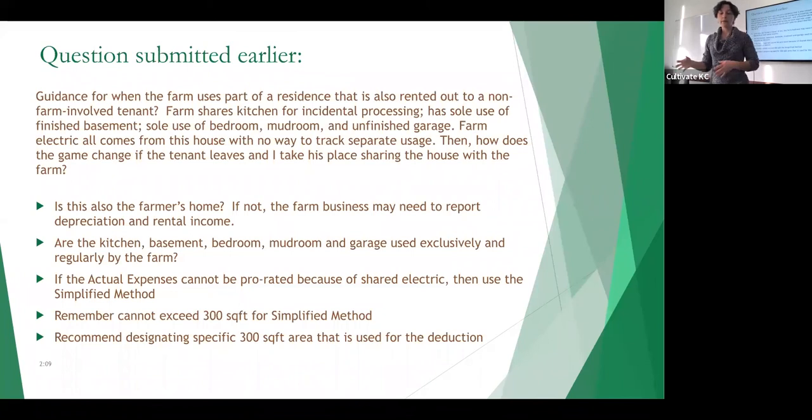That's fine. All right, guidance for when the farm uses part of a residence that is also rented out to a non-farm involved tenant. The farm shares the kitchen, sole use of the finished basement, the bedroom, the mudroom, and the unfinished garage. The farm electric is all together with the tenant. And then the second question is, how does the game change if the tenant leaves and the farmer starts living in the house? So I needed some clarification on this.